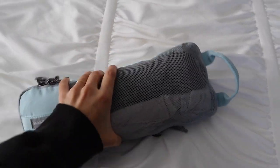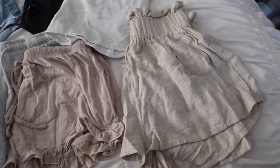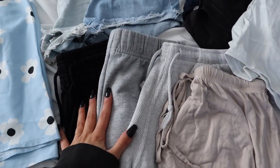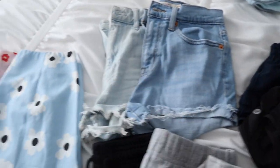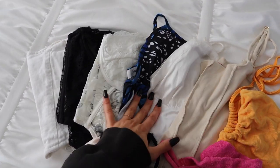I'm not gonna unpack it, but my socks and my underwear are in here. I brought some ankle socks, no-show socks, crew socks, fuzzy socks. Okay, so I have this pair of more daytime flowy shorts. You can dress them up. And I have 4 pairs of comfy sleep. I have a tennis skirt, 2 athletic shorts, 2 pairs of jean shorts, and then I have 2 little mini skirts. These are all of the nicer tops I'm bringing, just more like going out tops.